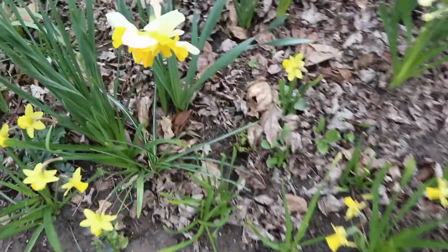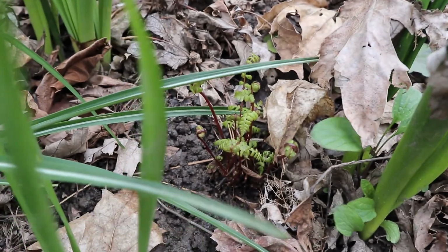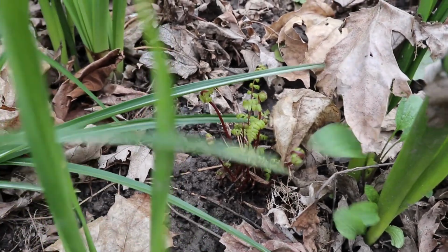Oh, look, this one's good. Look at this, it's so cute. Here is one of our Bladderberry Ferns.